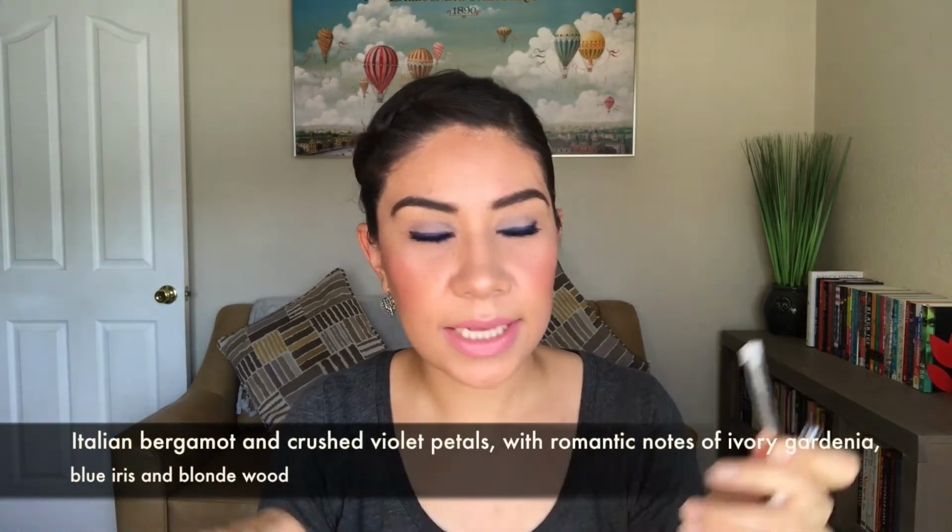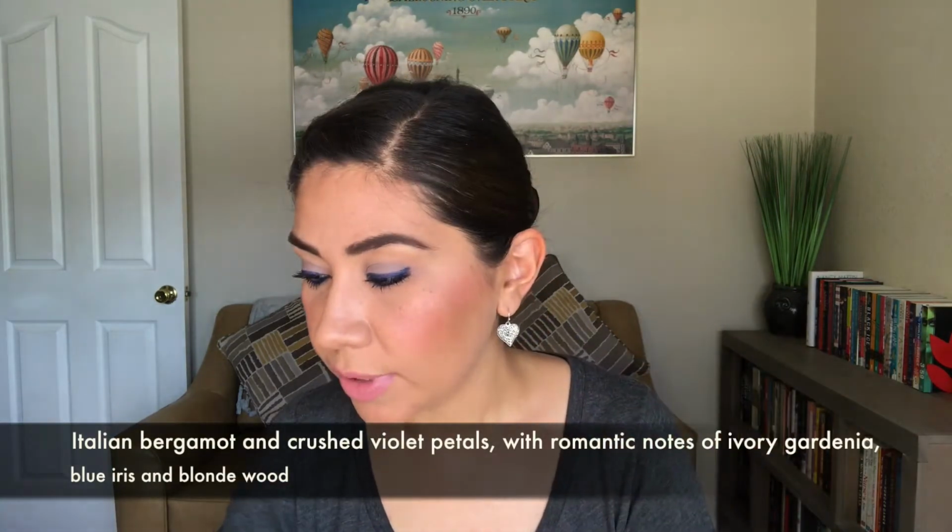Then I have another dabber here. It's from Toka, and it's in the scent Florence. I can't remember exactly what this smelled like. It's a little bit sweeter, but not overwhelmingly sweet. I will try to have the notes annotated on the screen, but I liked it. It smelled nice. I think I liked Isabel from Toka. I think that's what it is.